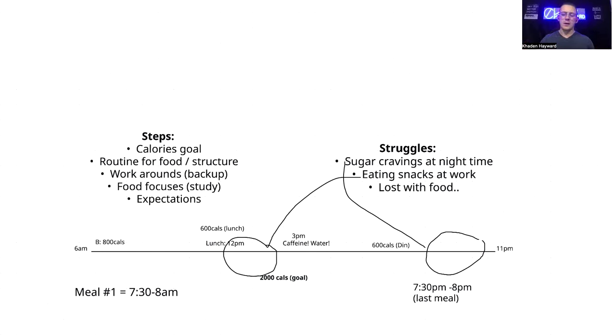Okay. So if her lunch is at 12 p.m., I would suggest after her lunch, have caffeine. If she likes to have caffeine, have another coffee, a green tea, a caffeine pill, whatever it may be, as long as she can have it. Have that around 3 p.m. And then water. If she doesn't take caffeine, I would suggest something with high fiber and protein, a beef jerky snack or an apple, something like that. Boom. She does that at 3 p.m. That's going to keep her full for quite a long time.